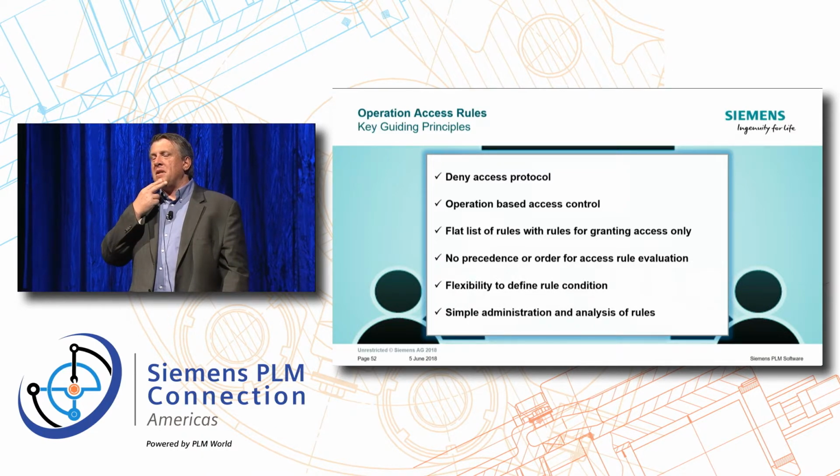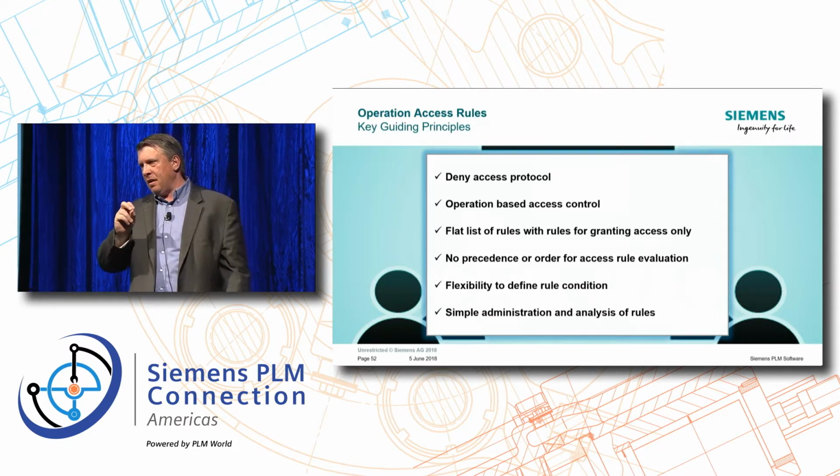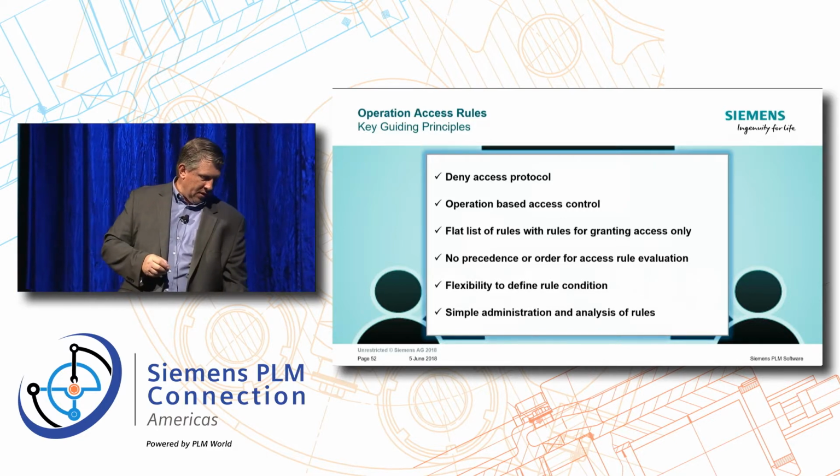There's one other thing I was going to mention that wasn't on here. Oh, the ability, and you'll see it in a second, to define your own operations. So if I have an operation that's sort of a proxy operation, not one of the out-of-box ones, I can define my own operation and I can say, hey, put this into OAR and drive rules around it.